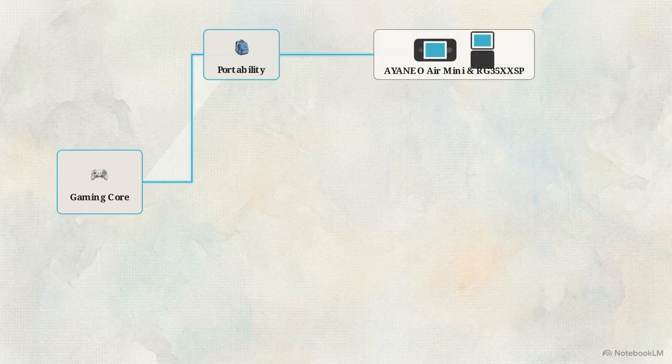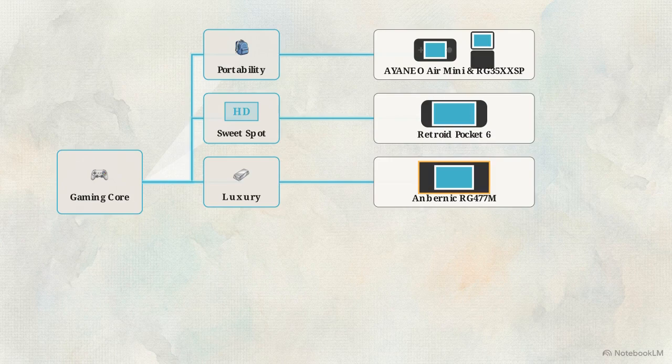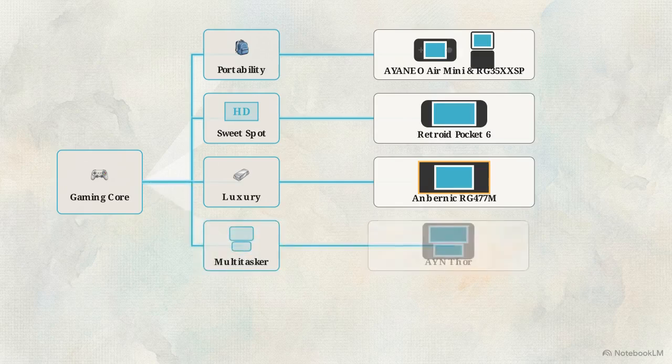or the RG35XXSP. If you want flawless 6th-generation upscaling without blowing your budget or straining your wrists, the Retroid Pocket 6 is the clear choice. For those who view their hardware as a luxury item and don't mind a heavy device in exchange for premium metal build quality, the Anbernic RG477M fits the bill. If you are a multitasker who wants perfect native dual-screen emulation, follow this branch to the AYN Thor.